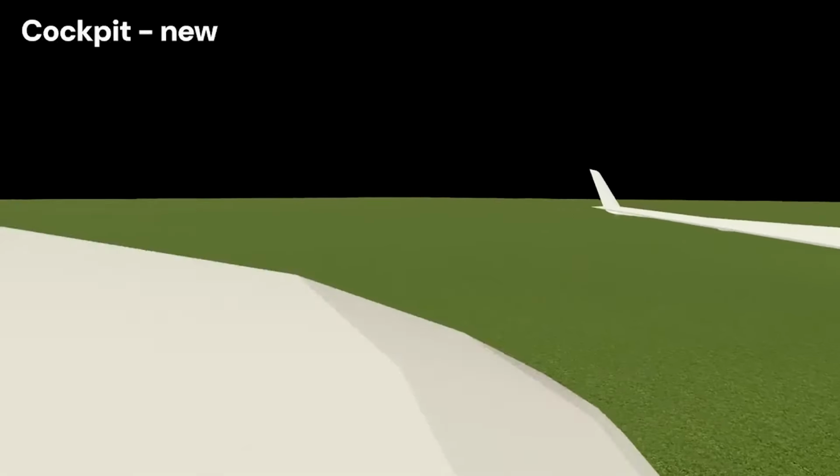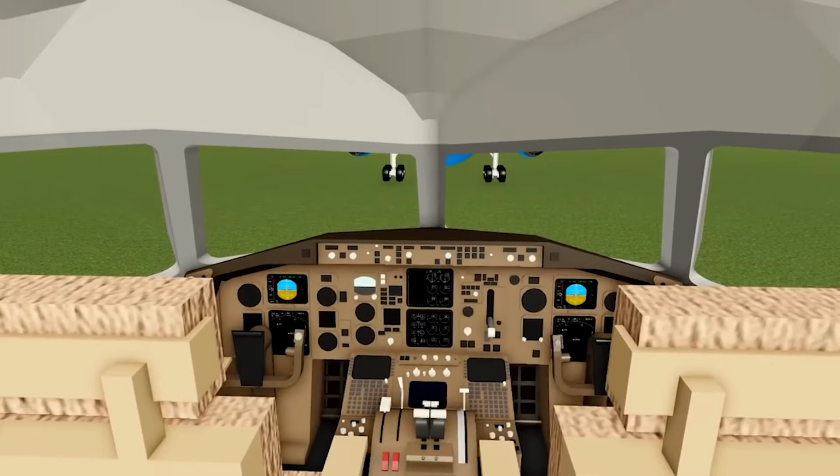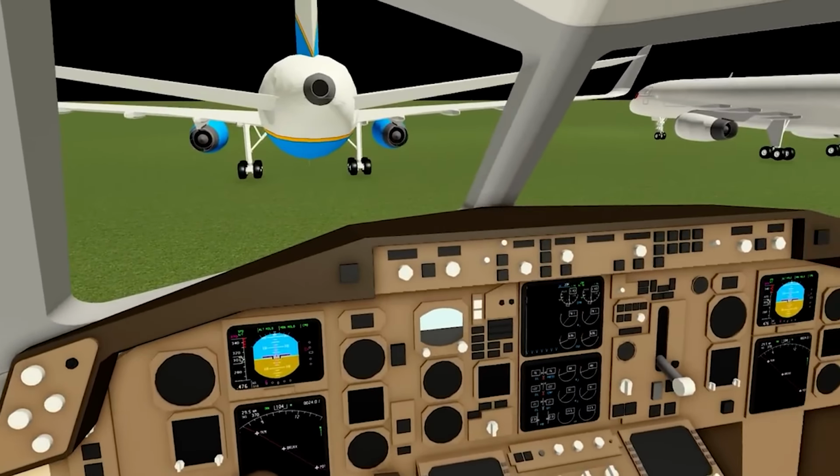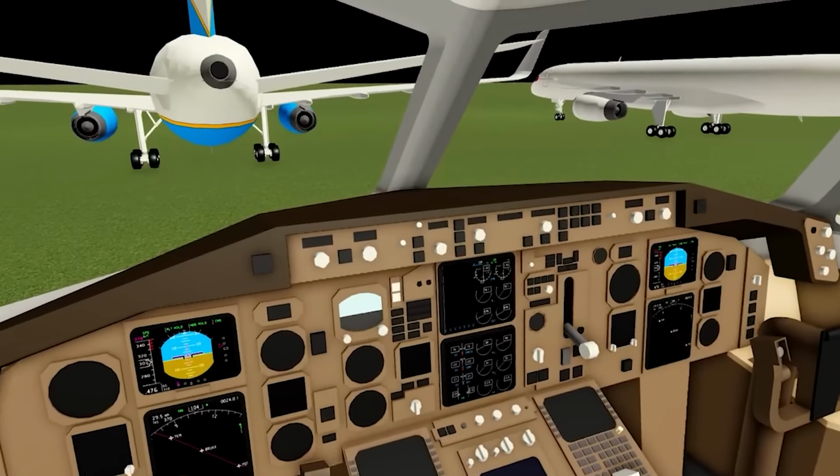Alright, moving on to the final part, which is the new cockpit, and it looks 500% better than the old one. All I can say is everything's much smaller and they don't stick out as much.